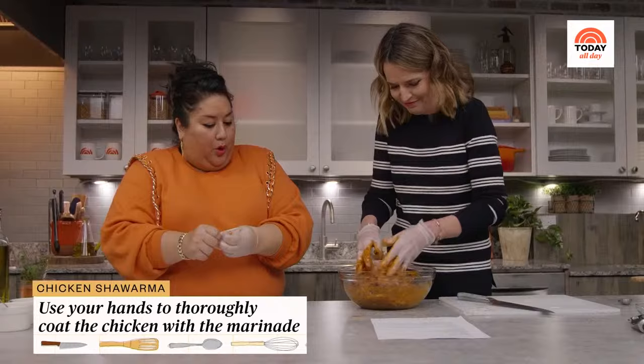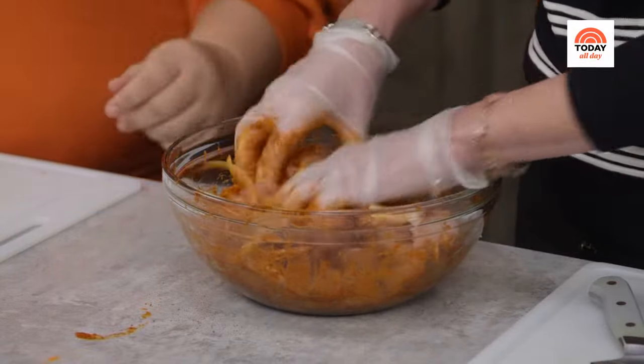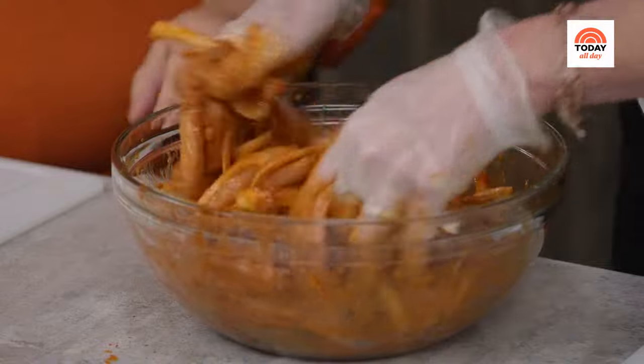So you want to make sure that each crevice of those chicken thighs, remember the parts that we saw that were open, like where the bone was? All that marinade gets in there. Okay, so I really want to get in there. Exactly. These thighs are getting a full massage treatment. Look at this. They're living their best life. It looks beautiful.